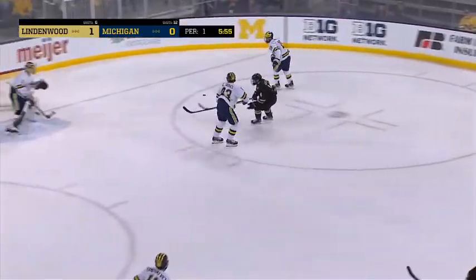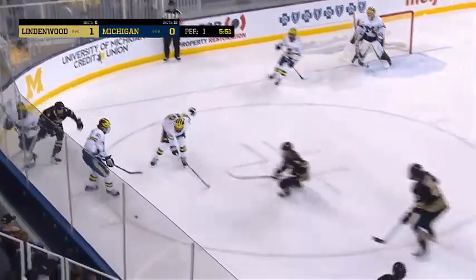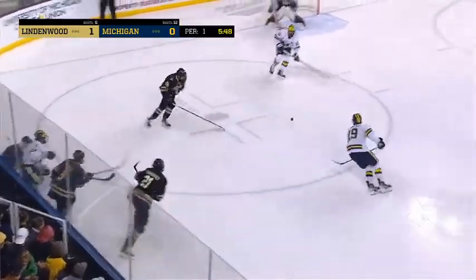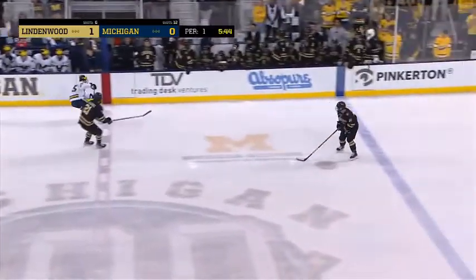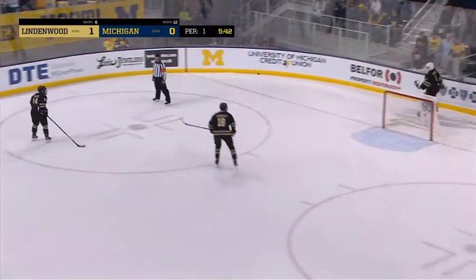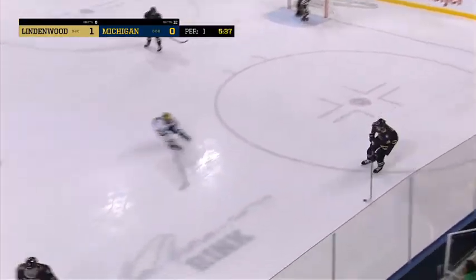Now Fantilli comes back to grab that one. That pass was dangerous out in front of his own zone. A little backhand sauce, you're right. Now it's Duke to center ice. He'll dump it in. Michigan will go for a line change. They trail the Lindenwood Lions 1-0.